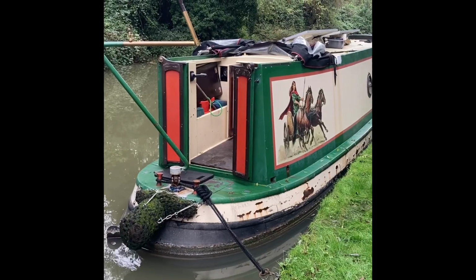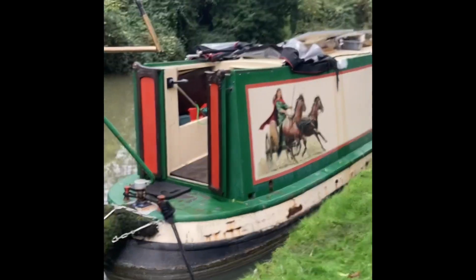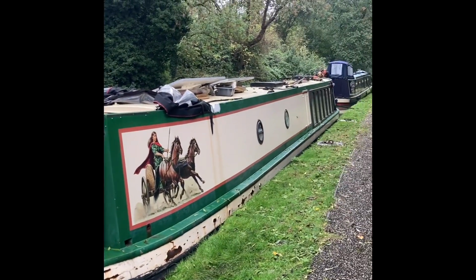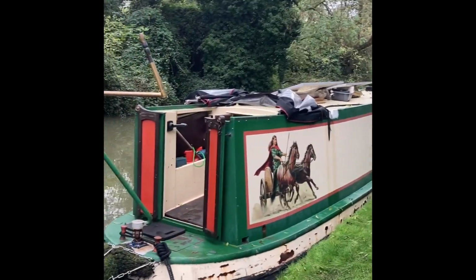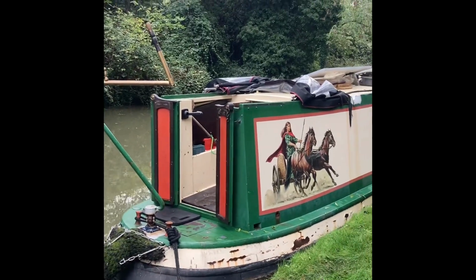Right, this is Boudicea. This is Arlene and Mike's boat. Saw them a couple of weeks ago. I'm going to go through the tunnel with the guys today, get through to the other side, so it should be great. Having a really nice time. So looking forward to that. It should be good fun.